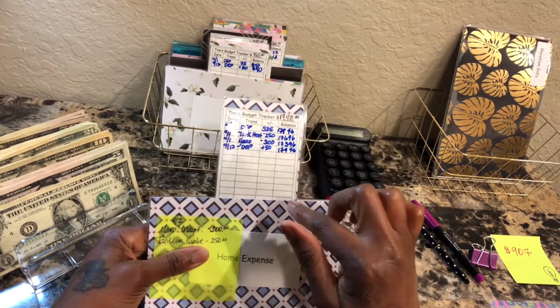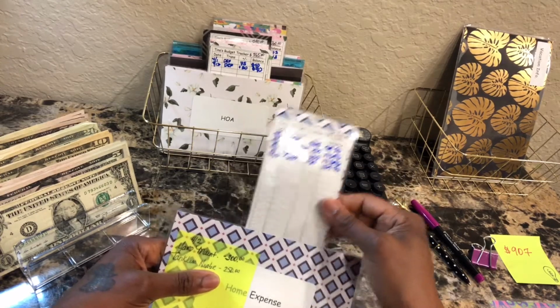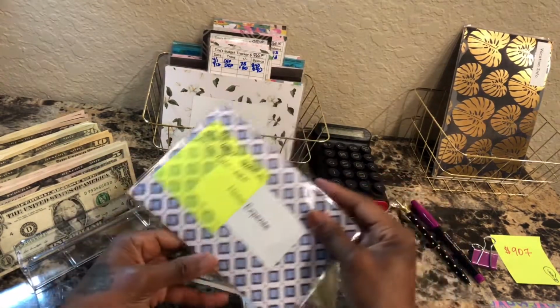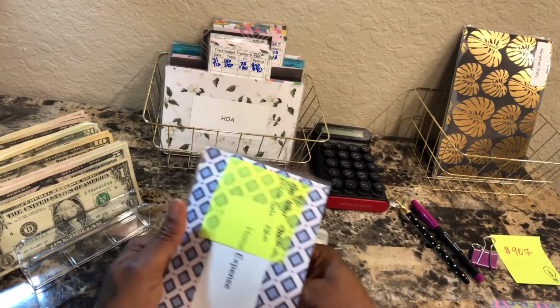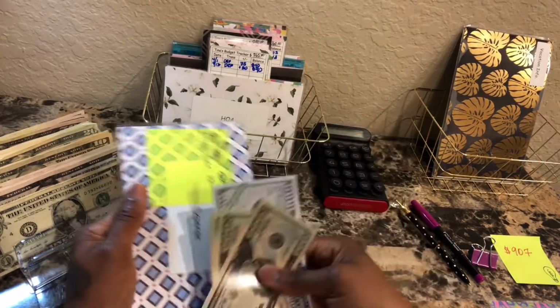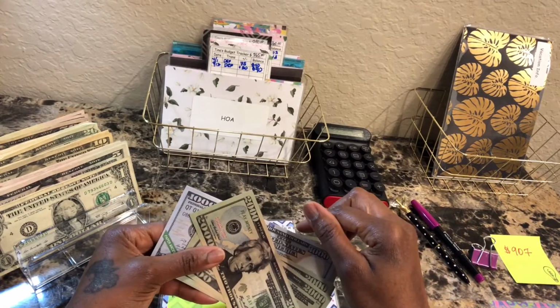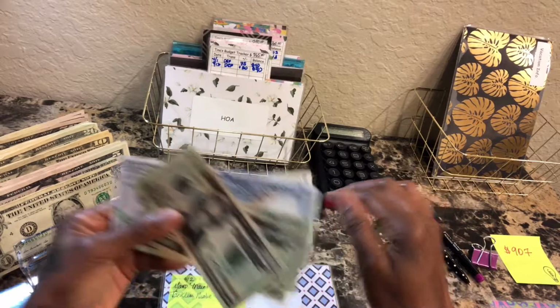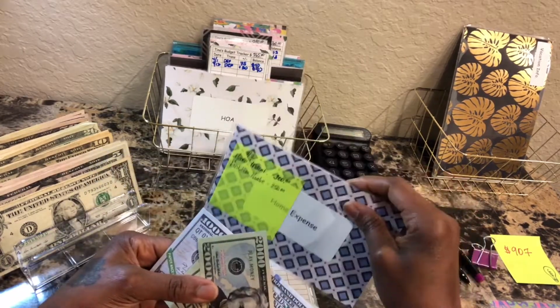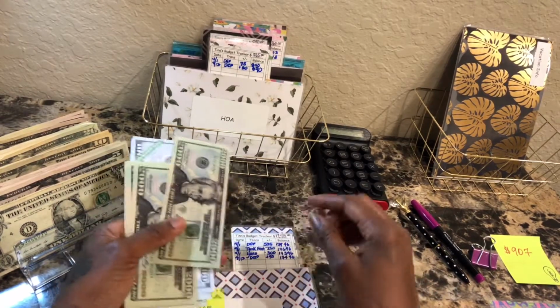My ending balance is $17,446. I also mentioned in my previous video that I have always been told that you should have at least 15 to 20% of the value of your home saved for home expense. Balance was $17,446. I added $100.